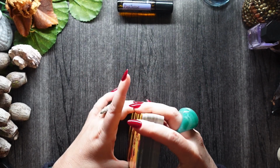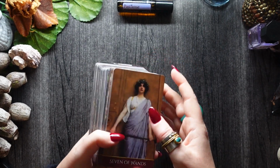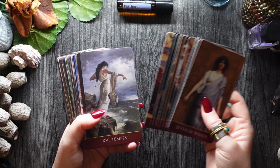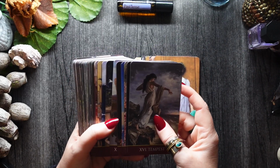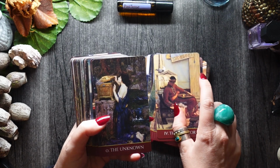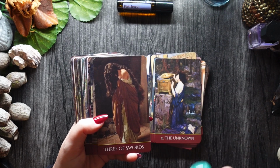But this is absolutely beautiful. It's very affordable. I mean, it's an indie deck, so obviously it's more expensive than a mass market deck, but it's more affordable, and it's definitely much more affordable if you always wanted your Tarot of Delphi and you couldn't get it.